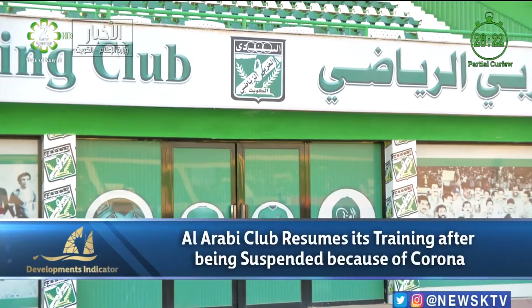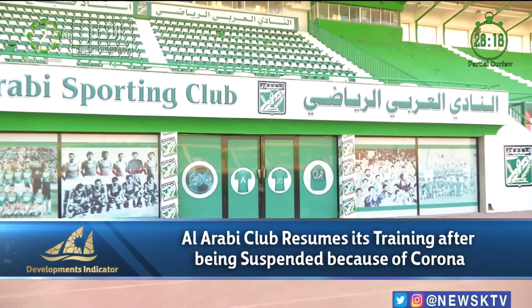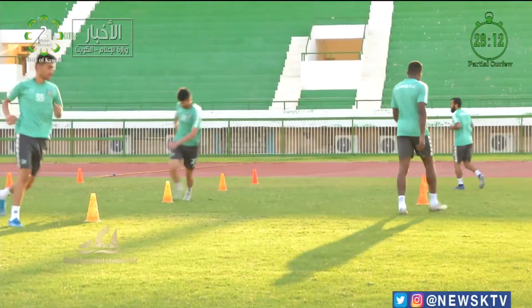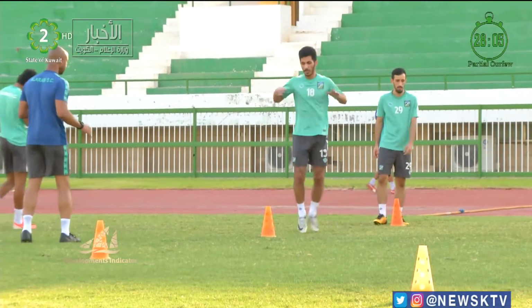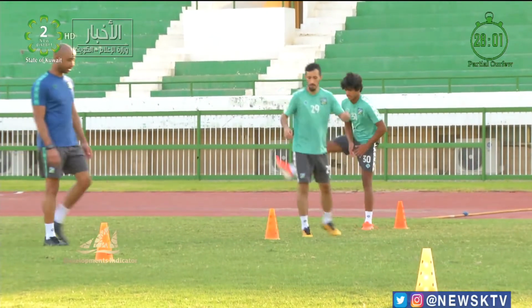The first football team of Al Arabi Club resumed its training at Sabah Salim Stadium in preparation for the resumption of competitions suspended due to the corona pandemic. The green team began its training, led by the assistant national coach, until the team coach and his assistant return from their countries next month.